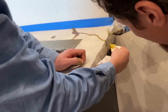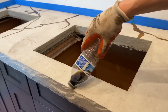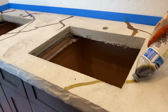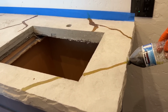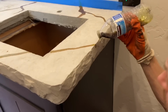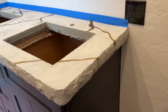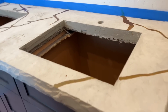Let it run down the sides, Ethan. I don't think you want to do that. There we go. That looks good.